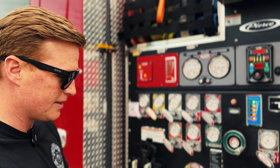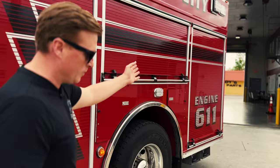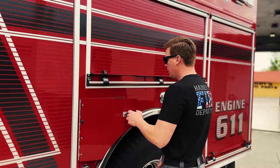And as that's going, I'm gonna go ahead and check the rest of the truck, each compartment going down by down. We have the engineer compartment here, and that's all of our fittings and stuff like that. There's a lot of little pieces there. You have to make sure that every one of them's there because you never know when you'll need them on a fire scene.